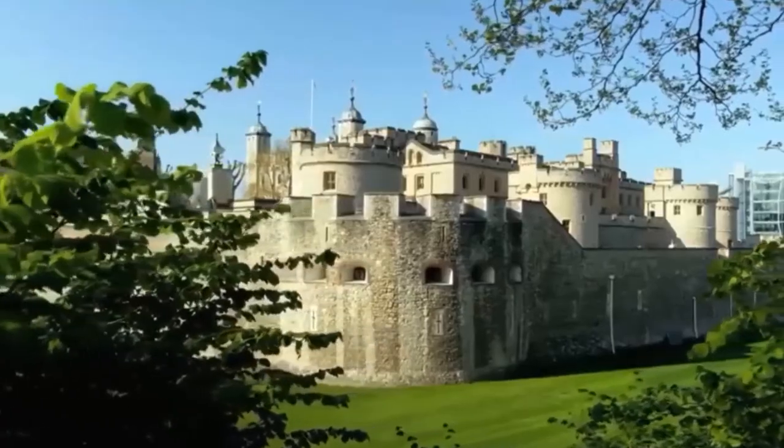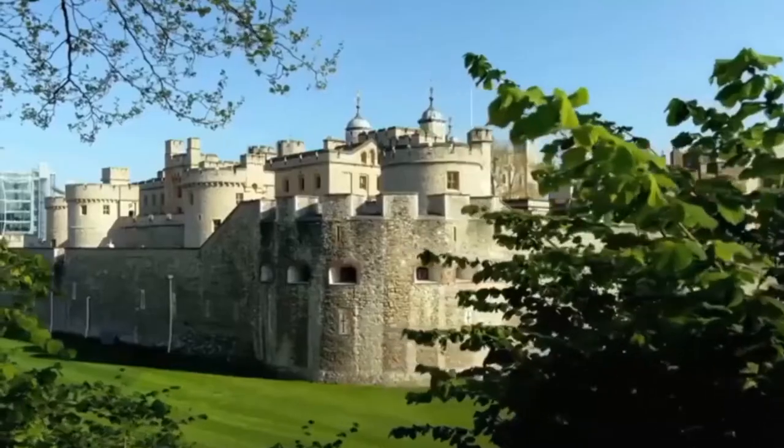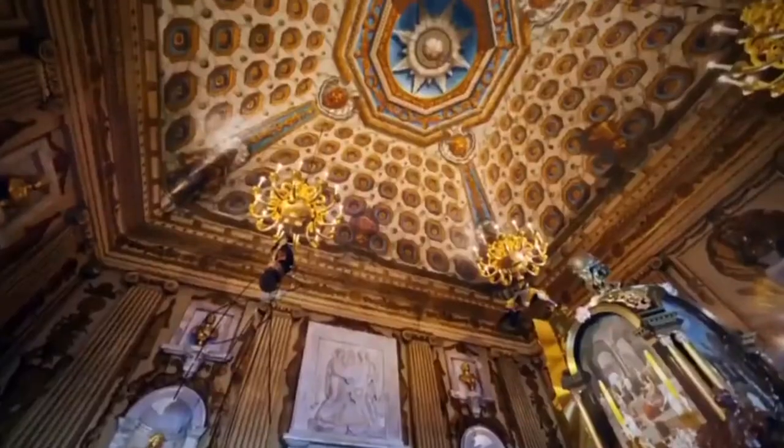In this series, we step beyond the golden gates. We all want to see inside the palace walls. You feel as if you were being let into a secret world. Learn how the stunning buildings were constructed. This is a mad, eclectic vision of one man.